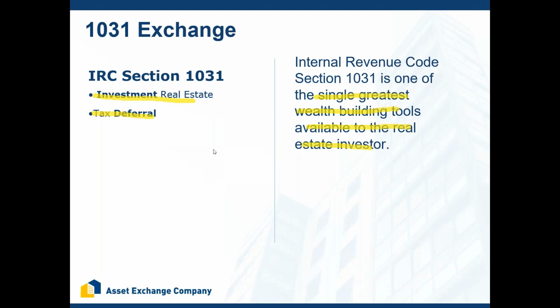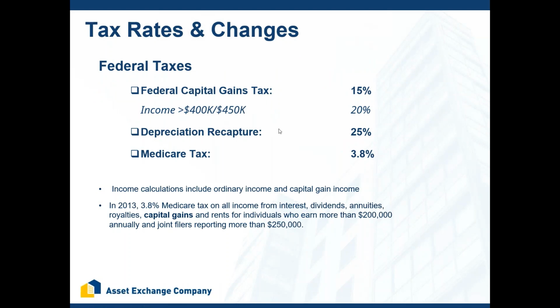All right. So Section 1031 is a phenomenal wealth building tool, and it is something that's going to help you accumulate and build wealth faster than if you're just out there paying taxes. So let's talk taxes. Now, I routinely deal with clients who call me up and say, hey, Leonard, you know what? I think I'm just going to pay taxes. They're not really that big of a deal. I heard my tax bill is only going to be 15% on my capital gains. Okay, that is incorrect. Ladies and gentlemen, 15% is the starting point for capital gains taxes.